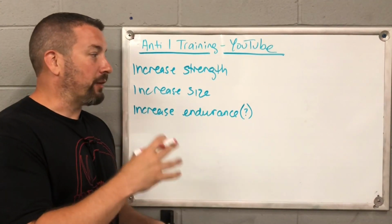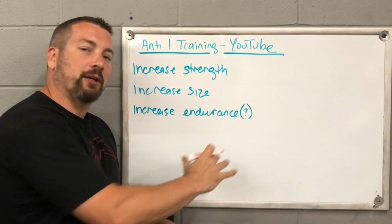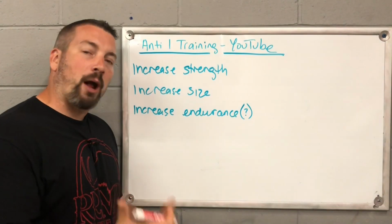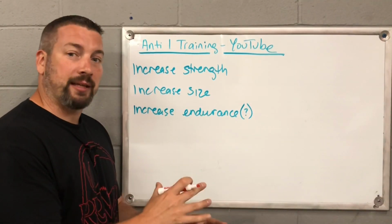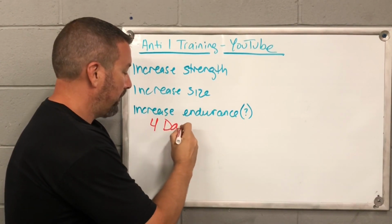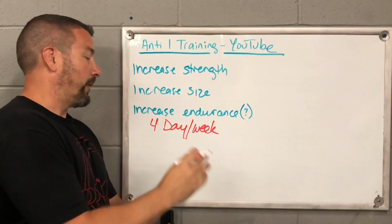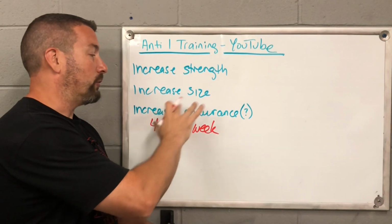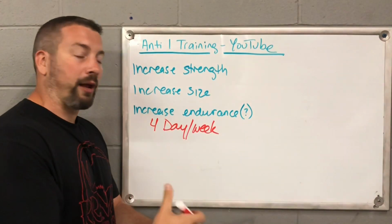But if you're watching a track and field channel and you're asking about sort of a track and field athlete body type or endurance type, you're probably a track athlete. So I'm going to give you kind of the benefit of the doubt, and I'm going to say you're going to do a 4-day per week program. So that 4-day per week program, that's going to allow you to, again, do more exercises to get yourself in shape, to increase your strength endurance.